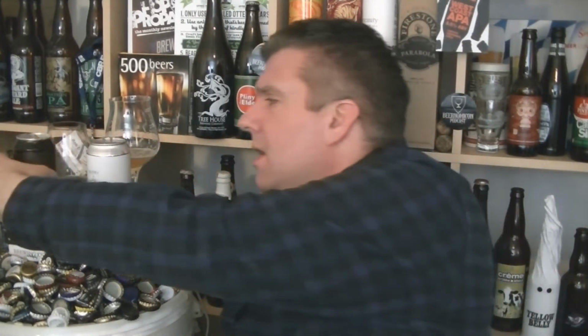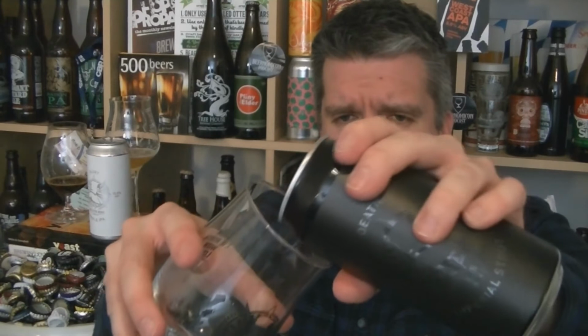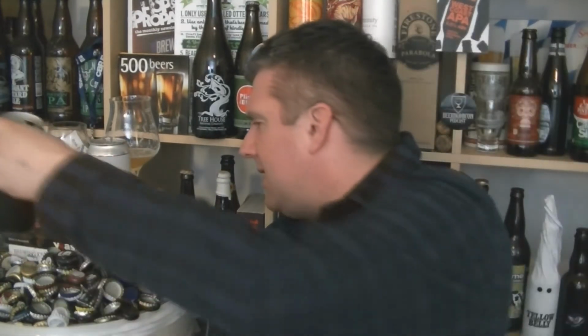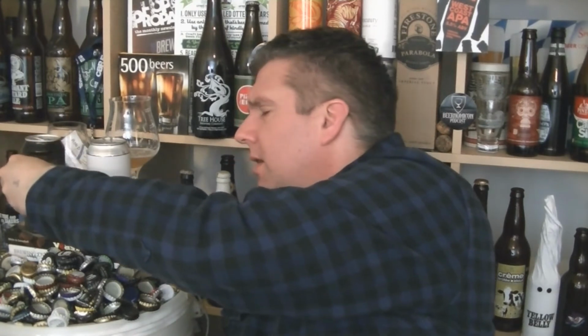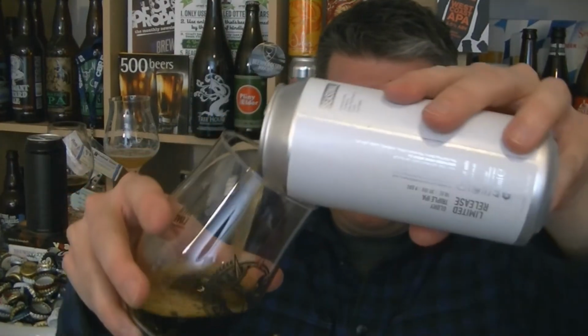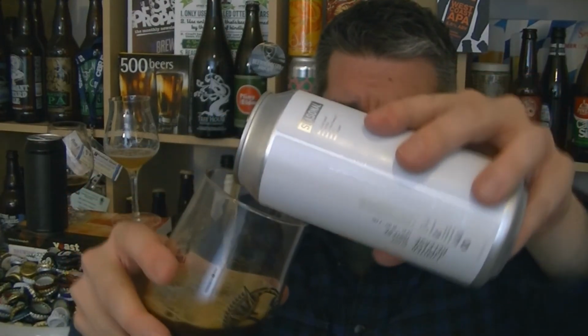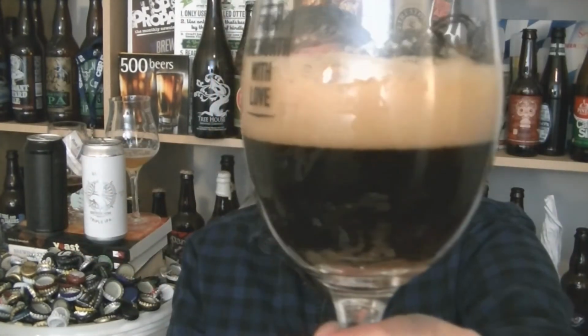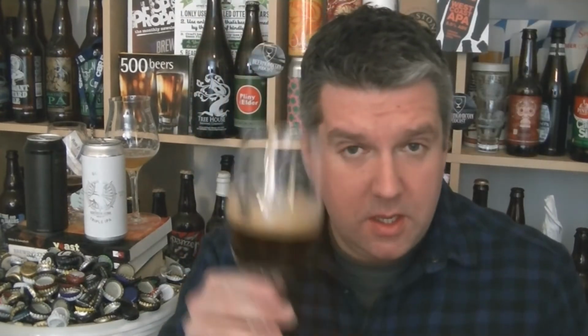So, shall we start with this one? I'm not going to do much of this blend. There we go, so that's a bit of Death. And let's go for, see, I like a black and tan. I like a black IPA. So this is the monster of all black and tans. So here it is, Death and Glory. That's my blend, pretty much 50-50 I'd say.